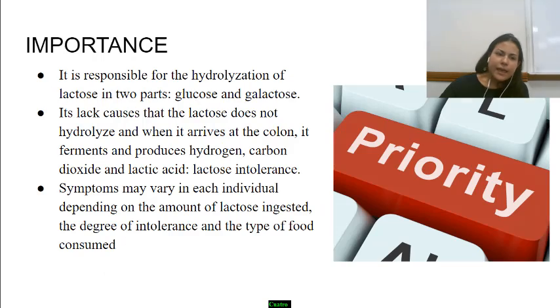Its importance, basically, is that lactase is responsible for the hydrolyzation of lactose into two parts, glucose and galactose. Its lack causes the lactose not to hydrolyze, so when it arrives to the colon, it ferments and produces hydrogen, carbon dioxide and lactic acid. These substances irritate the intestine and can cause various gastrointestinal manifestations such as intestinal inflammation, nausea, flatulence, abdominal pain, diarrhea, and even nutritional problems due to deficiency in the absorption of nutrients. The problem of lactose intolerance is generated.